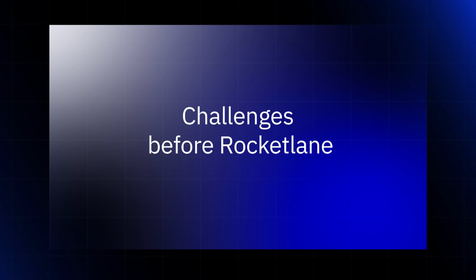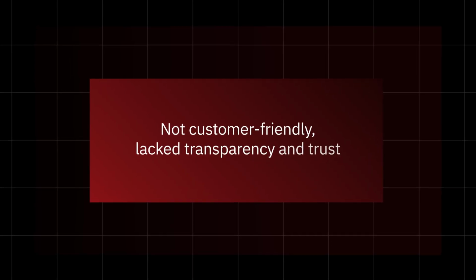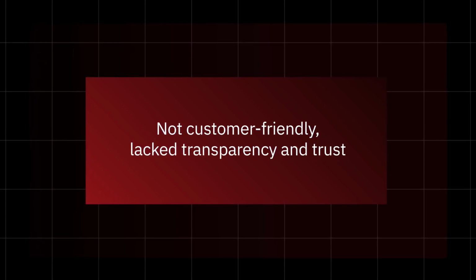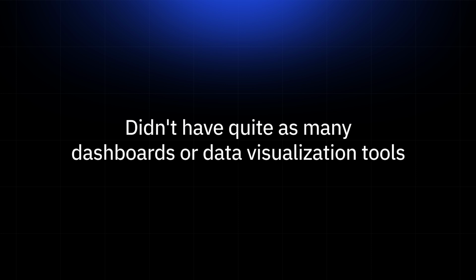Before Rocketlane, we had a more primary project management tool in place, but what we were missing was something that was more customer friendly, and there was a level of transparency and trust there that was missing. We weren't able to share documentation with customers. It really wasn't that one-stop shop for everything that they needed. We had to direct them to a few different places for resources. They also didn't have quite as many dashboards or data visualization tools.